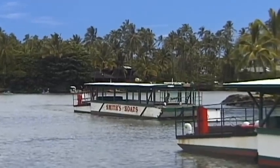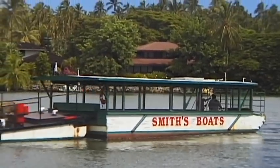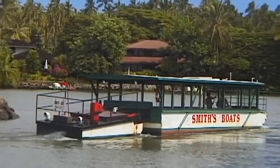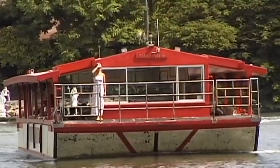The Wailua River is the only navigable river in Hawaii, and a boat trip upstream gives the traveller a natural and fascinating sense of discovery.